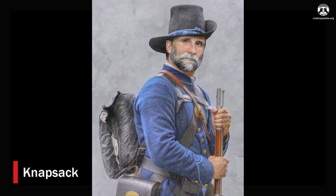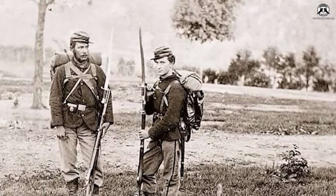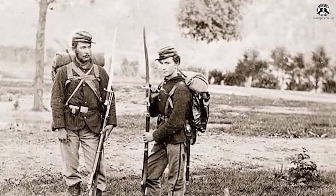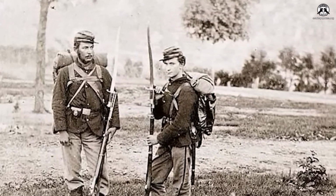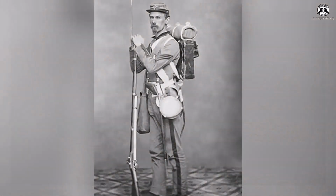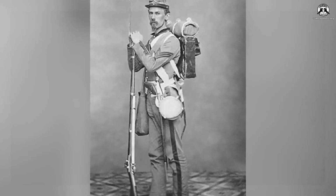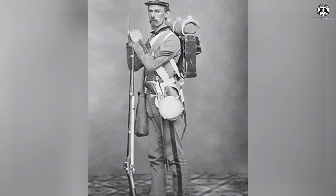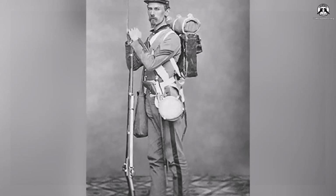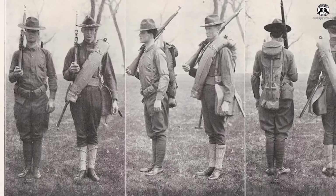Knapsack. Civil War soldiers typically carried their essential gear in a fabric knapsack, which was strapped to the back and supported by shoulder straps. In some cases, though less commonly, a soldier might be issued a more rigid leather backpack. These packs held what was considered the soldier's housing, the items needed to sleep and find shelter while on campaign.